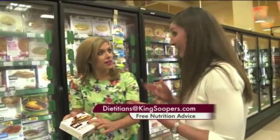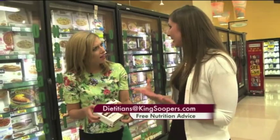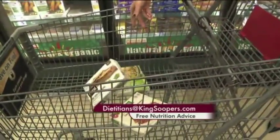Steak, really? Yes. Frozen? There's nothing wrong with beef. It's a really good source of iron as long as it's a lean beef, and that's exactly what they've done. They've done a really nice beef in this one, so you don't really have to worry. Convinced, I added it to the cart to give it a try.